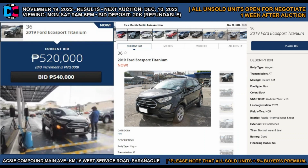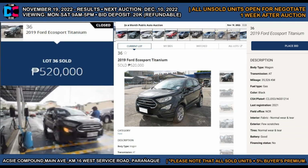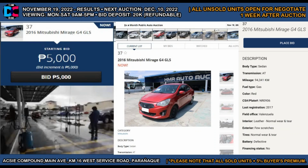Sold 520,000, bidder number 293. Lot number 37, 2016 Mitsubishi Mirage.